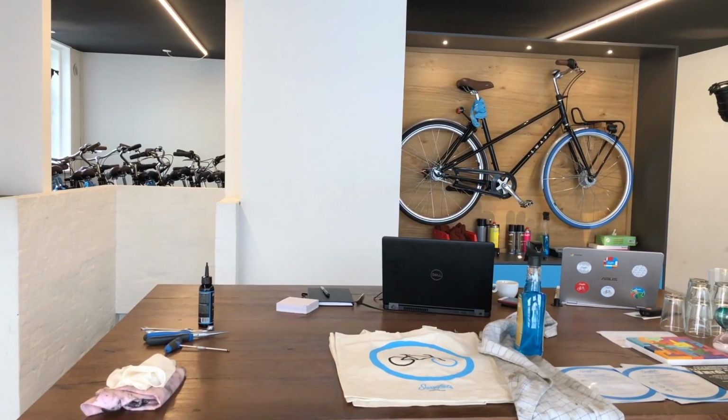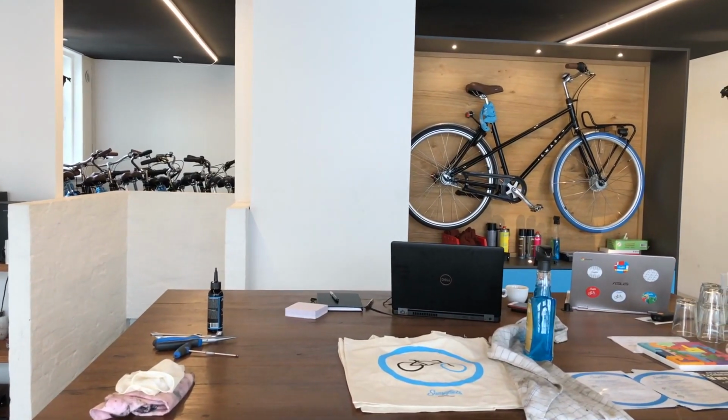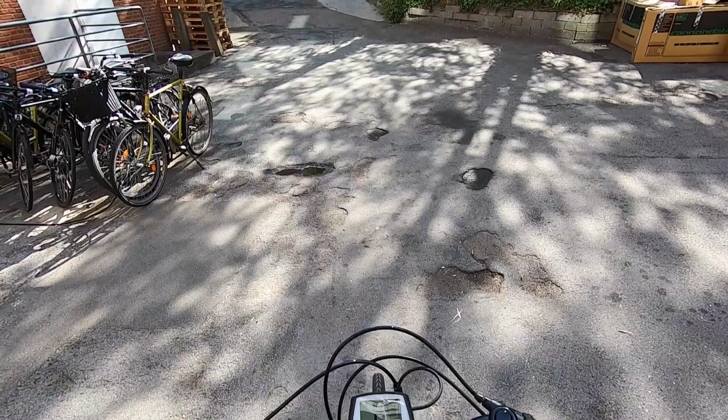I find the rental bike from the swap feets just too high. My feet are not flat on the ground, and the saddle is too high and it's a bit painful, and the bike's a bit heavy, I'm finding, with that as well. So as we can kind of see and hear with me setting off on this here.